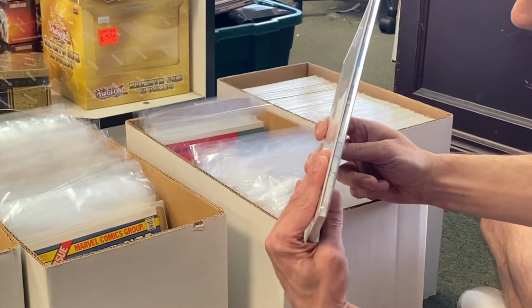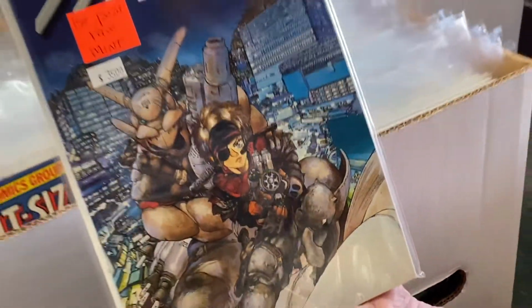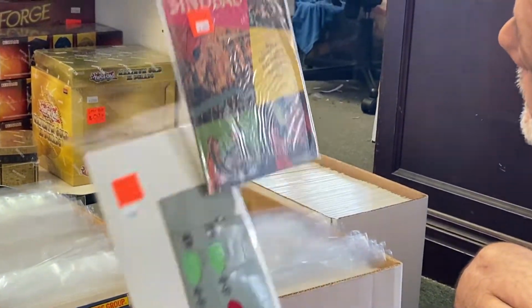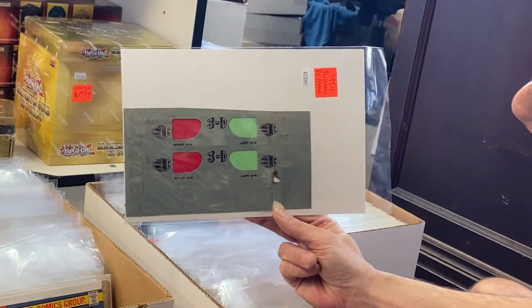We got in the first wave of manga that came through this Appleseed Data Book. This has never been reprinted. It's in gem mint condition. It's probably $35. I don't know. Seems like a sweet one to me. Another Dell movie, Captain Sinbad. Captain Sinbad. And then a pair of rare 3D glasses from the EC 1954 3D comics.